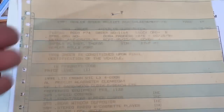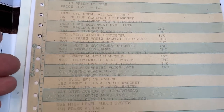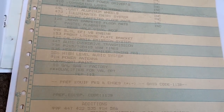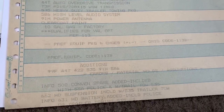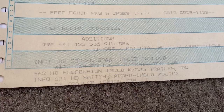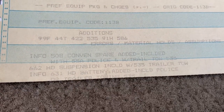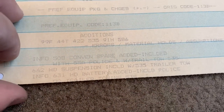The acceptance of the order, and it goes down all the trims and options that were included or ordered with this car. High level audio system, all that stuff there. You can see 10 gallons of gas from the factory. And then some additional stuff, the equipment codes, the conventional spare included with the police and trailer tow package, heavy duty suspension included with the tow package. You know, the battery, looks like a heavy duty battery added and stuff like that.